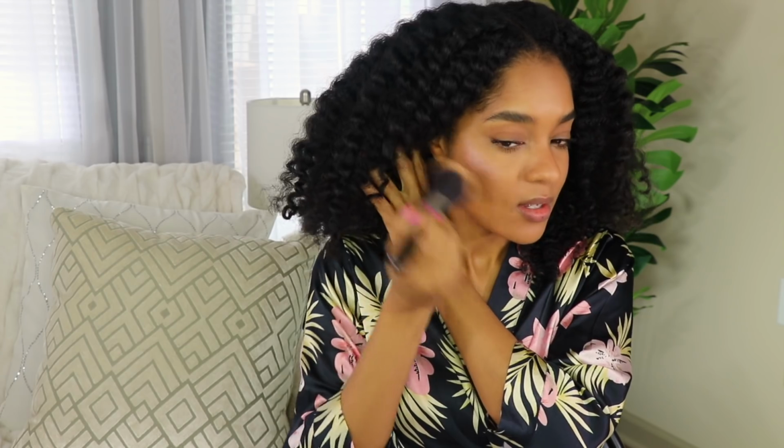So I'm just going to go back in with the brush that I used to set my face and just blend it out. I think the key to making your makeup look really subtle and natural but still really pretty is to put thin layers of each product and then make sure to blend everything out. I think it starts looking harsh if you have a lot of harsh lines or patchy areas that are just not blended out properly. But if you blend it out well, it just kind of makes it all melt into your skin.